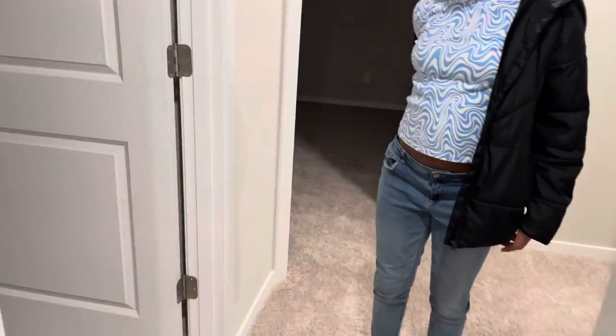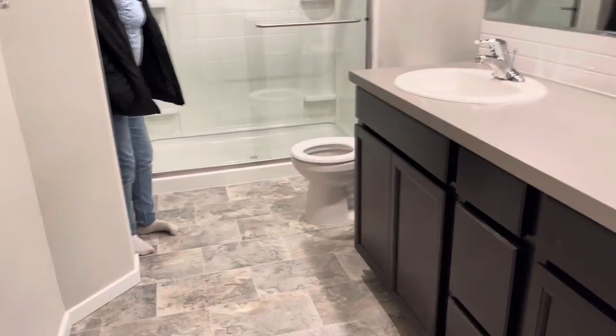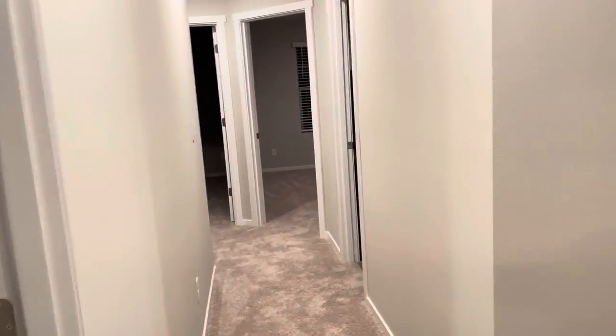Then you have your washer and dryer, and then you have the master bedroom and the master bathroom with the gray floors, double vanity, and a small walk-in closet, which is nice. I like the shower. The only thing about the showers is that I'm not a huge fan of glass showers, only because who wants to be cleaning them? I don't have no maid coming to my house, so who's going to clean the glass?